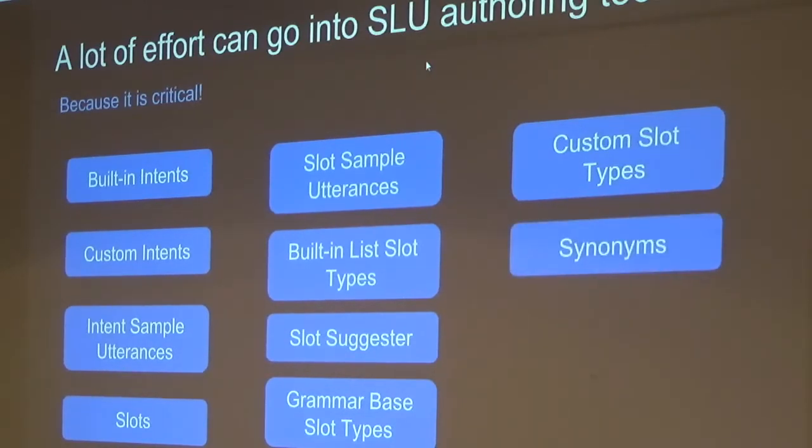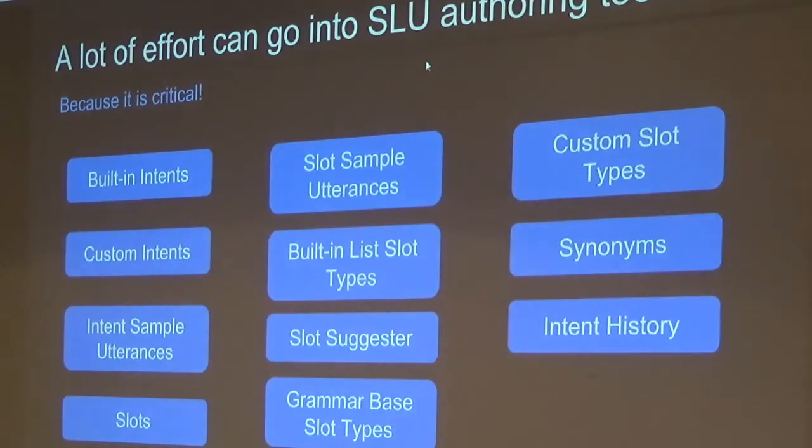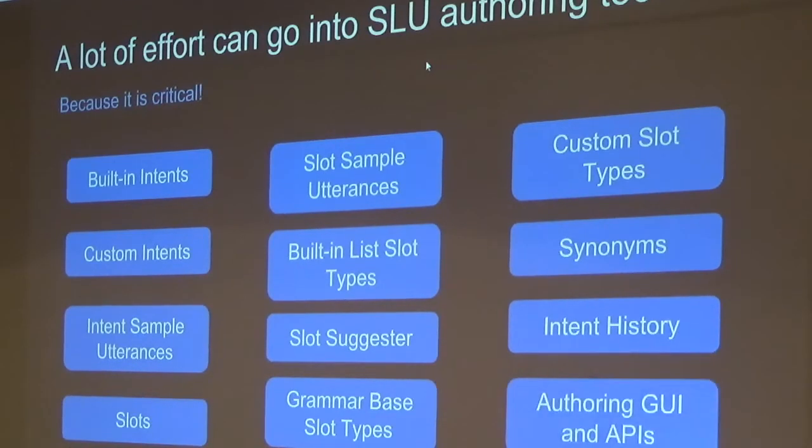We allow you to specify synonyms. So if you say mom and mother and mommy and like all those weird variations that you grew up with, you can do that. We have this intent history thing, which as a developer allows you to see what are people even saying to your skill in the first place, and do I need to change things, and is it responding correctly to what people are asking for? We have all these authoring user interfaces and APIs. So there is a lot of stuff we do to make this usable and to make this effective and powerful.